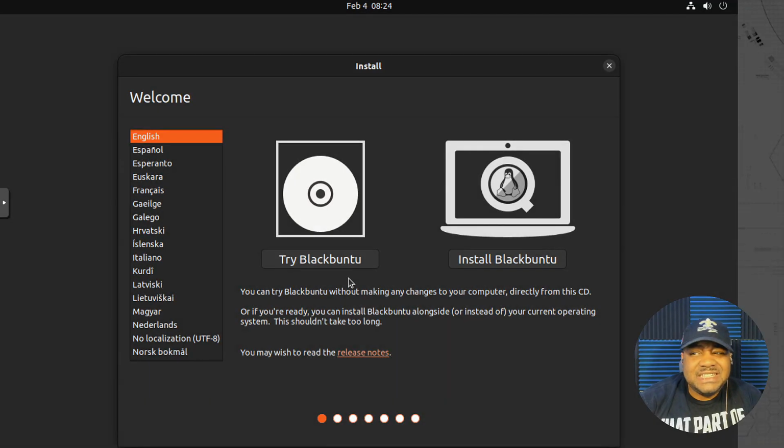Okay, cool. Doesn't this look familiar? This is the exact installer on Ubuntu, and like I said, all BlackBuntu really did with the installer was change the names. As you can see, try BlackBuntu or install BlackBuntu. If you replace all that with Ubuntu, that lets you know it's the exact same installer. All they did was change the text, which is good. Not saying anything bad about it, that's awesome.